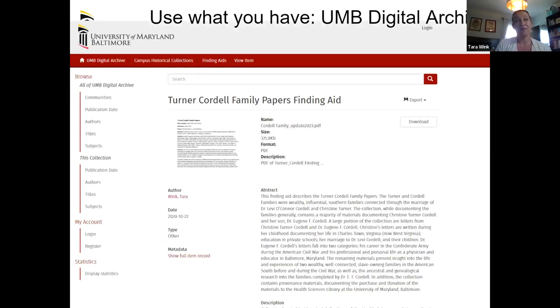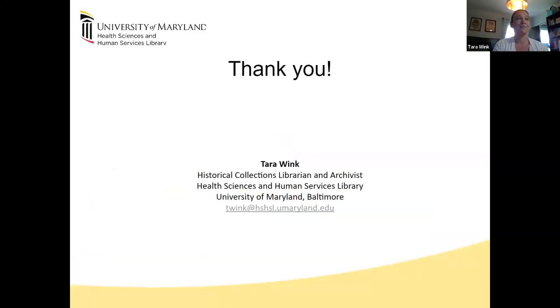This is the Turner Cordell Family Finding Aid. As you can see, a PDF, a little image of the PDF is created, and then there is metadata associated with it. I will put a link to this particular collection in the chat, but I do have to mention that there is a separate Cordell Family collection, which has digitized letters from the family in it as well. So this has made one spot for all the Turner Cordell family papers, and people can use them and find them on the World Wide Web.